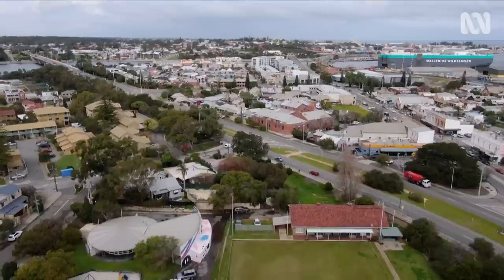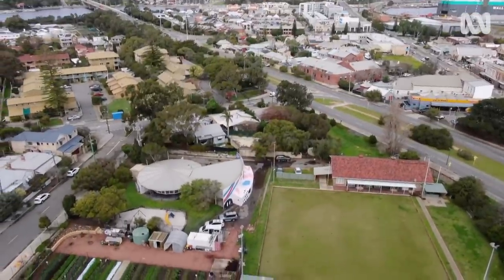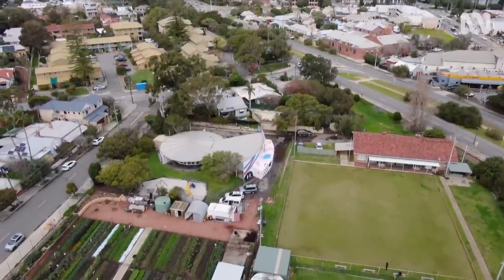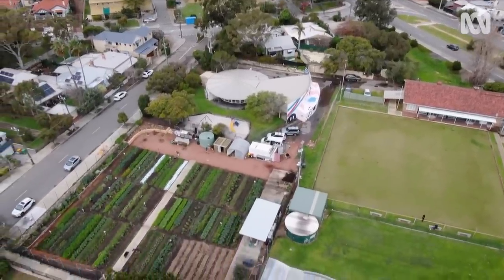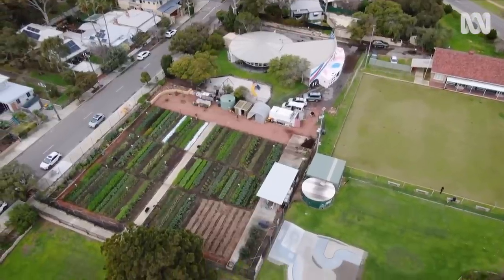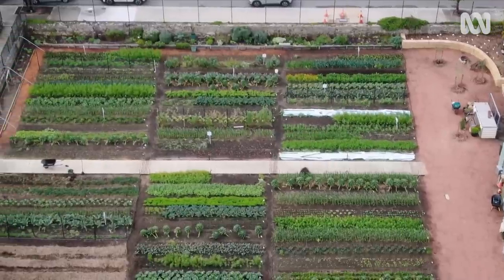So the long history, of course, we're here on Wajaknunga Buja, so Aboriginal land. And then after colonisation, it was used as a market garden. And then in time, it turned into a bowling club, and it's been a futsal and tennis club. It's had lots of sport. Then it was converted into what you see today.